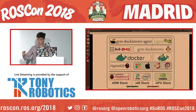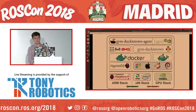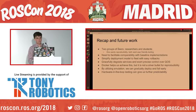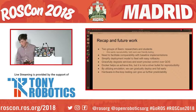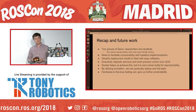And we use a GPU to run the simulator and do some machine learning for that. I don't have a whole lot of time to go into this, but there's a nice gradual migration procedure for that. So just to recap, there's kind of two groups of users that motivated our architecture.